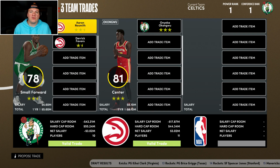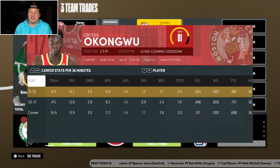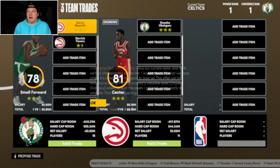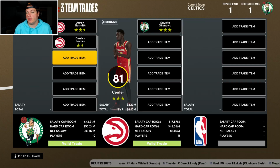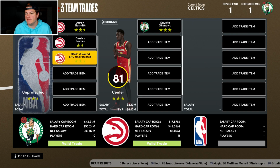We're going to try to go ahead and pick up Onyeka Okongwu here from the Atlanta Hawks. He would be a very, very good backup center. I mean, his per 36 numbers are very similar to what Robert Williams was actually putting up last year. So really good backup center. I don't know if they're going to take that straight up. They're not going to. I don't want to necessarily throw in Muhammad if it's just, they actually can't even afford that. So I guess I'm only going to use second-round picks. I actually still do have this Kings pick, which I feel like I'm kind of wasting. I know I gave a whole speech on how I'm not just going to let it sit here and waste, but I'll probably throw it in this deal.